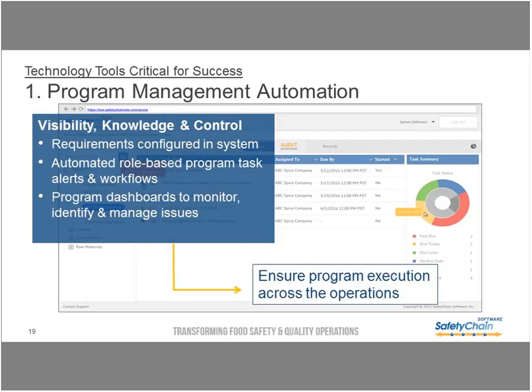And the ability for program management automation is so important. That means taking that great, wonderful program you've built, wrapping technology around it to make sure that things get done on time, and to make sure that if things aren't occurring on time or need additional attention, you're being notified. And that ability for you to sit here at any point in the day, not only to receive notifications, but also to pull up the dashboard and say, hey, where do I stand? Am I in good standing? Am I in good position?